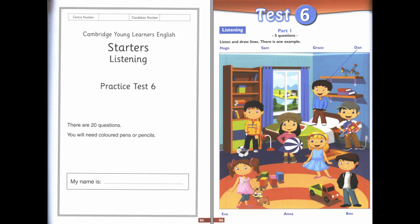Part 1. Look at Part 1. Now look at the picture. Listen and look. There is one example.